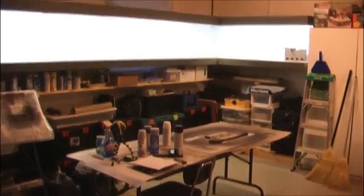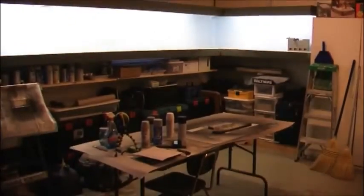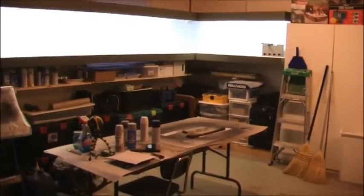Number one, I'm going to get my train layout done the way I want it, and it's going to look good out here. At least you can walk around.